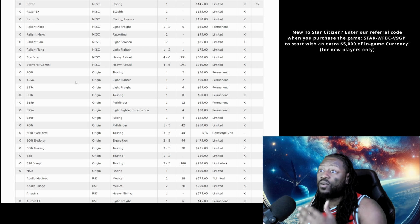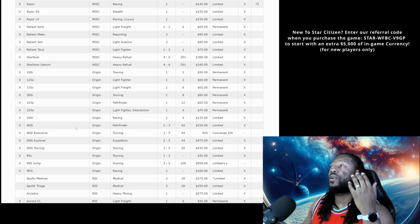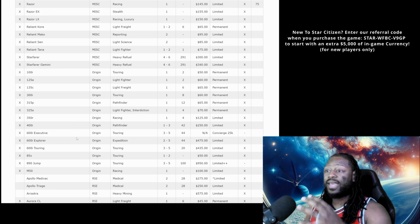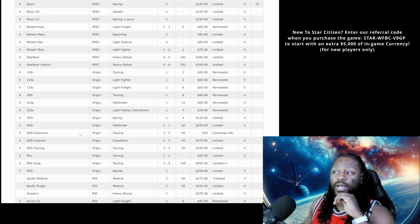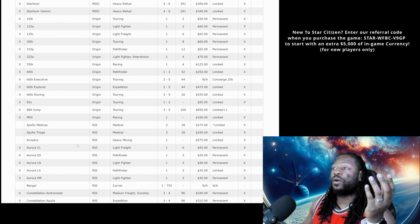But again, why would we be working on Origin ships right now? What are they going to add to the game? We don't need to work on the 600i touring, because that's going to come with the Genesis Starliner and the E1, because that gameplay is when we're moving people around, right? The 890 I think needed to be done because they were trying to sell the 890, but I think it's going to need some updates too. So yeah, I don't see a reason for Origin to be it.